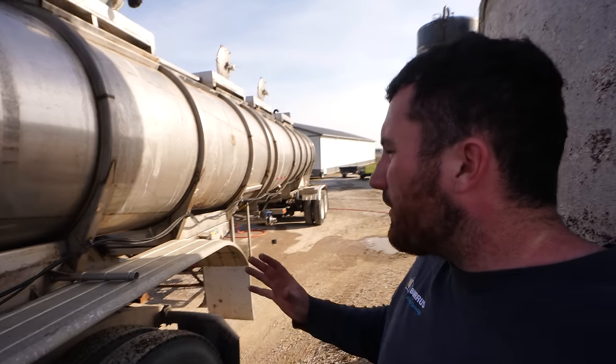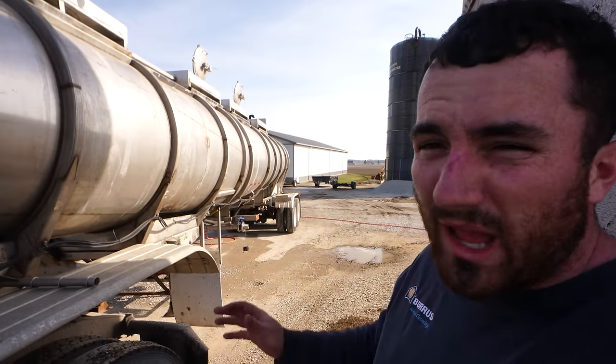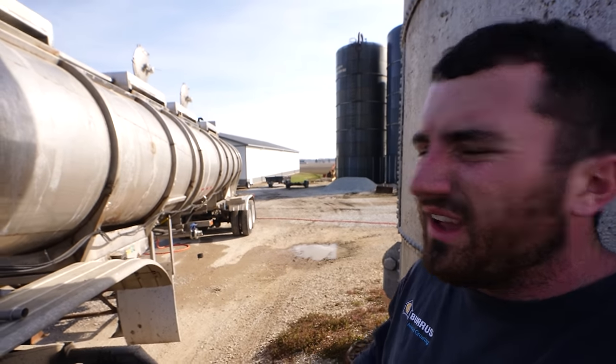I'll probably have to re-verify ground conditions just to make sure that we're not making a mess. That's something we'll do in the morning. I also need to work on that field cultivator over there that's having the rolling basket issues. Those are all adventures for another video.